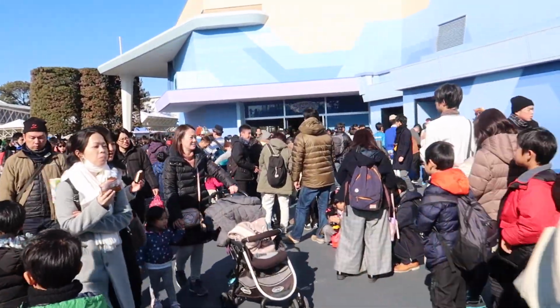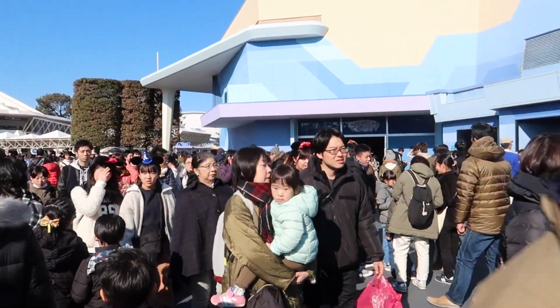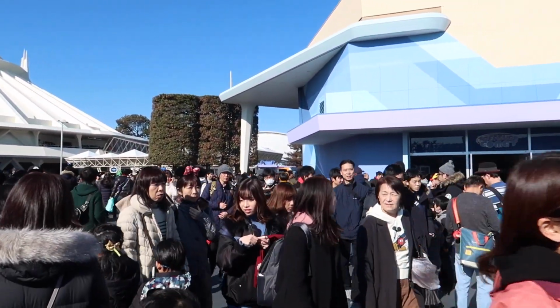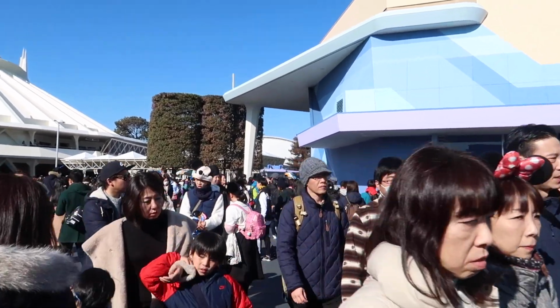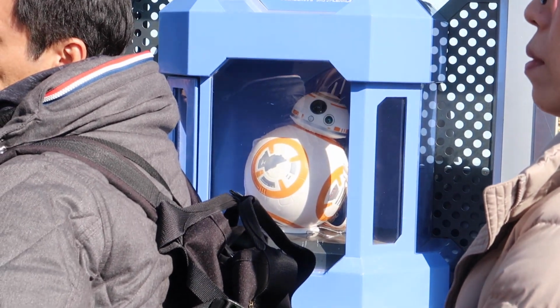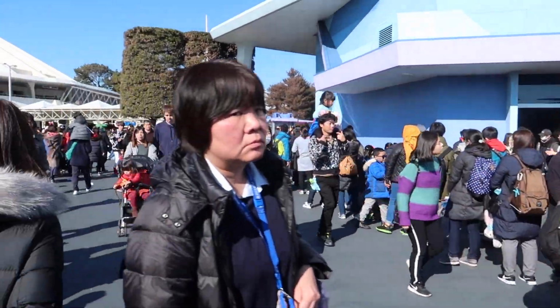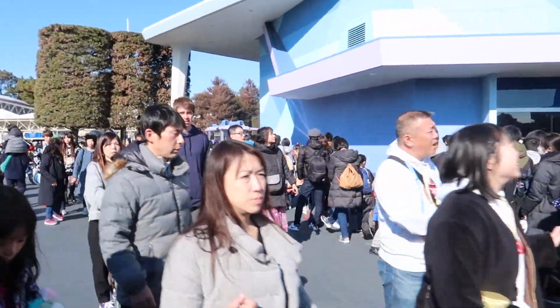I said earlier that it's going to be busy today, and it really is. Over there, you may be able to see this tiny little stall. It's a popcorn store, and I believe it's selling the BB-8 popcorn bucket. And I think all these people are queuing to get it. It's a brilliant popcorn bucket. But what a queue.